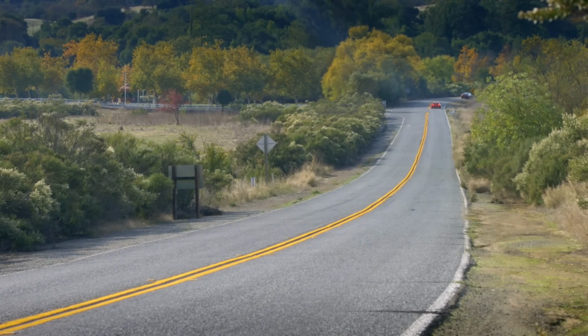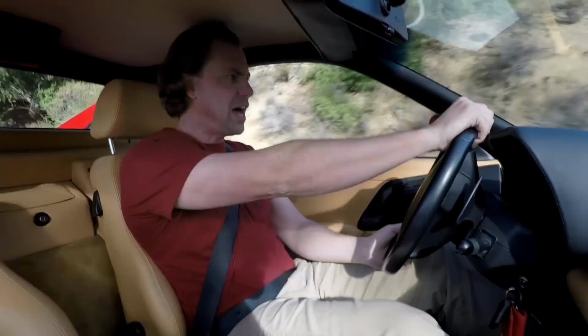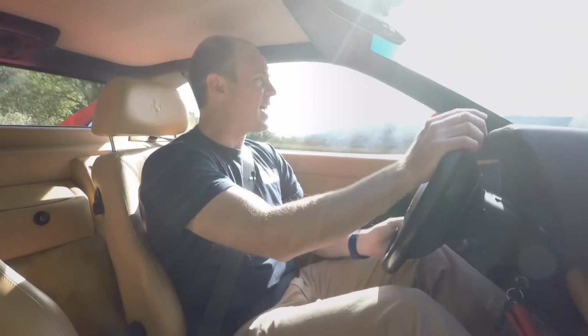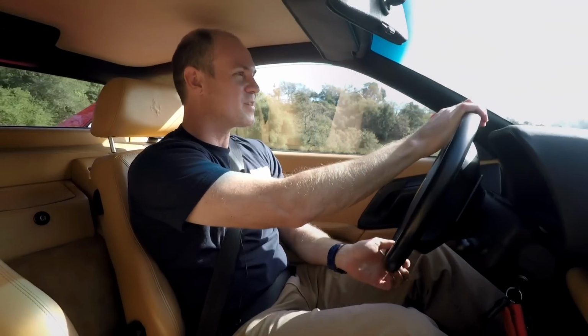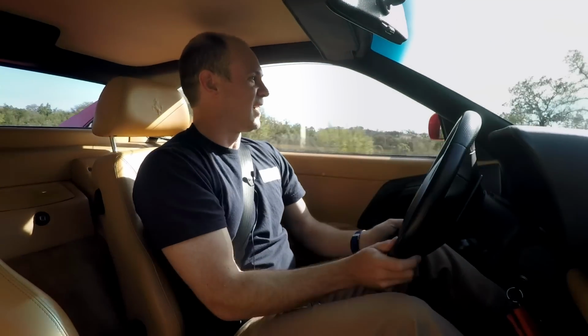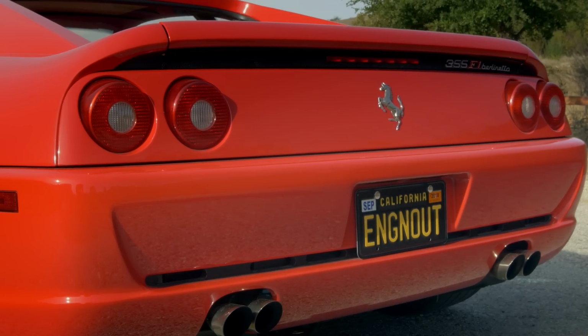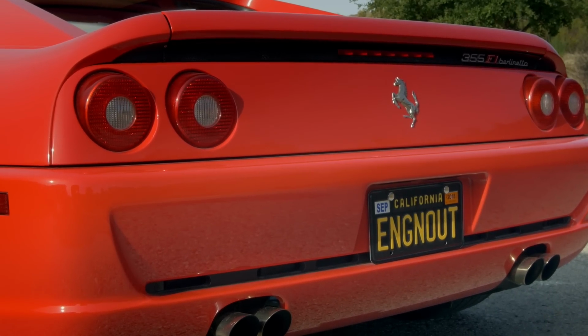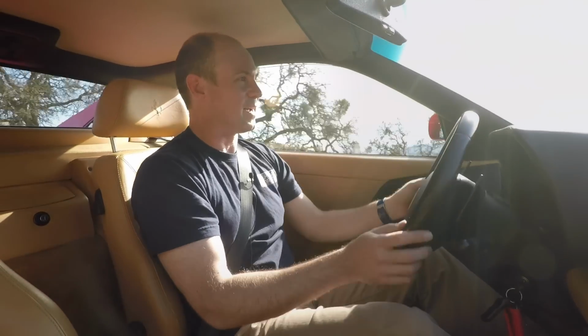Good old Ferrari V8, which means it revs really high and it's tiny. Now that 3.5 in 355 means a 3.5 liter V8. 3.5 liters of 375 Italian horsepower. Well, yeah, what makes it Italian? It's the care and feeding. And if you haven't noticed by now, take a look at the license plate. Yes, this owner has had the engine out for its service, and it's designed to be that way.